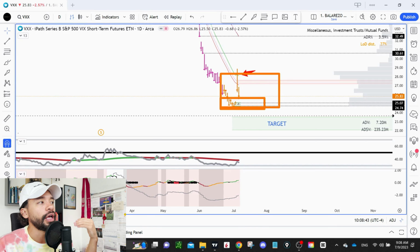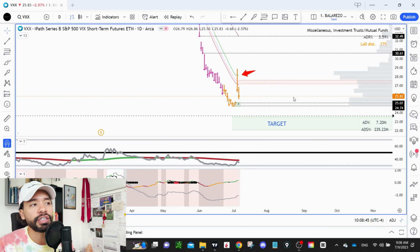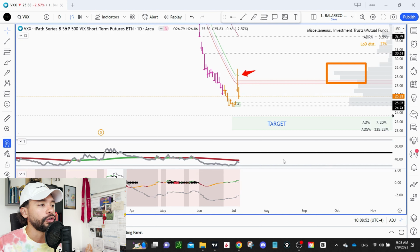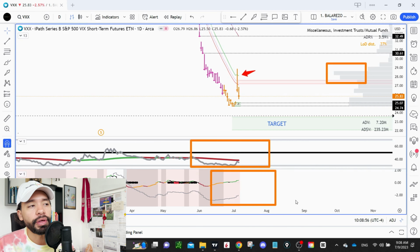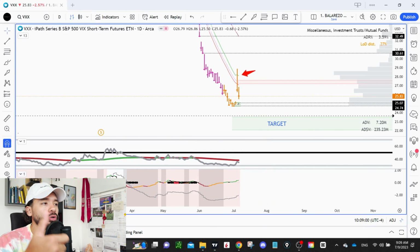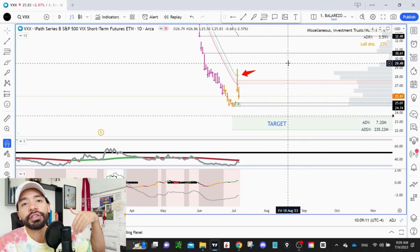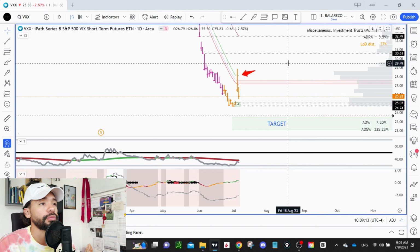Right now what I'm seeing is that the VXX got rejected as resistance. You can see that we have this volume shelf as well acting as resistance, and my expectation is a continuation to the downside. You can see that all my indicators have negative momentum, so that's also another confirmation. We have negative momentum, and then we of course have a downtrend in price, which is really important. So that's one of the theses of why we're going to continue to see that move to the downside in the VXX, in the volatility, and then a continuation to the upside in the SPX.